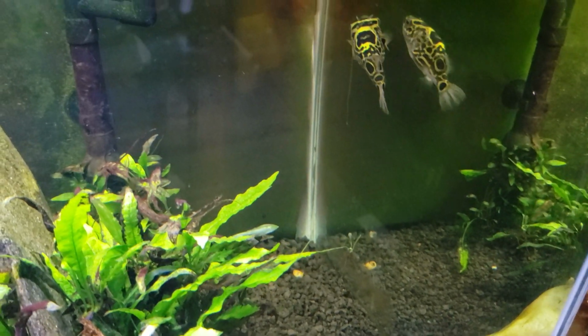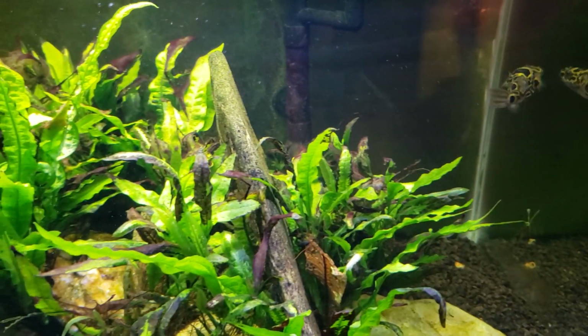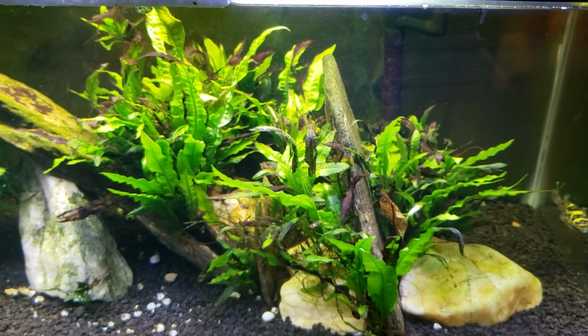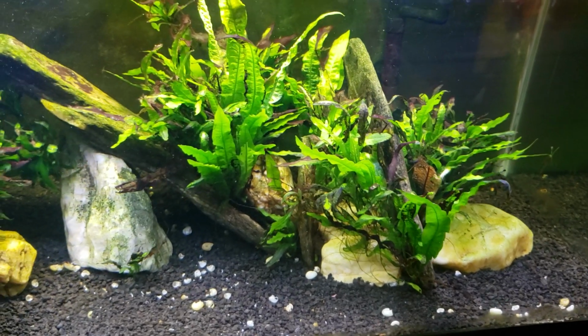So I might lower the salinity even more, but the other side of the coin is I've got bumblebee gobies in here who really do need to be in brackish water, so I've already got them on sort of the low end of where they should be, although I don't see any at the moment.